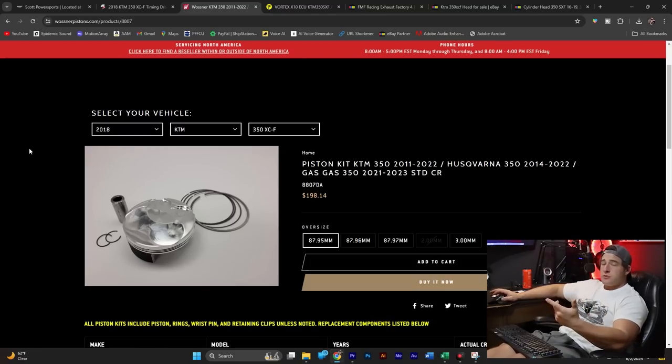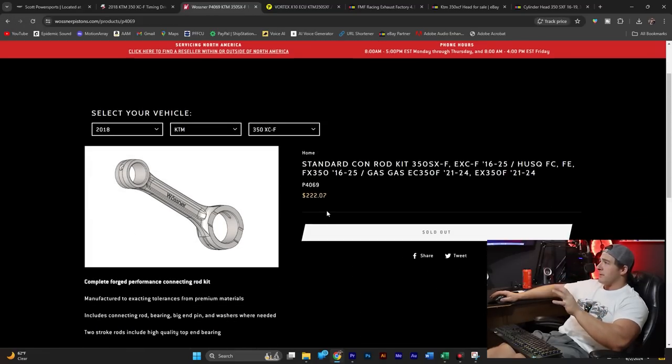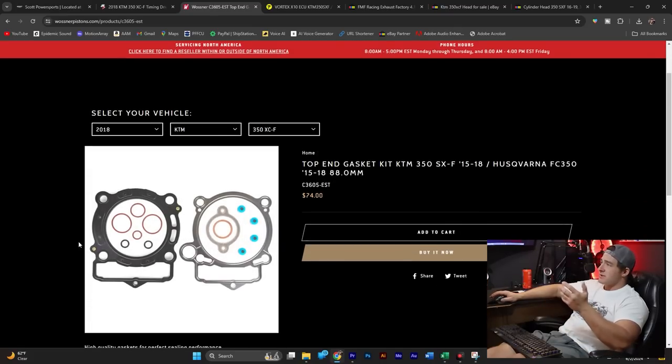I'll send this off to get it re-Nikasil coated, and it'll be a fresh bore fitted right to this piston. It'll be like brand spanking new. Then we'll go to the crank rod right here, $225 about, and we'll send it to Power Sports Nation, get the crank rebuilt. That'll be like brand new. And then we've got their gasket kit right here. It's about $75. So at least from what I see right now, including the clutch kit that I got on eBay for $100, we should be able to get this engine back together.